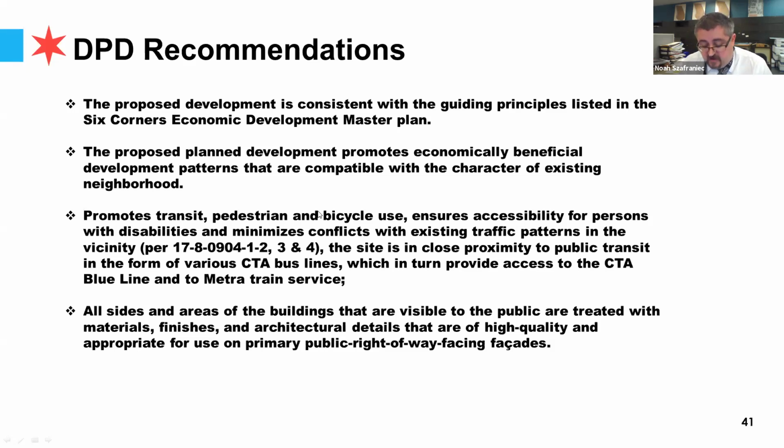And lastly, the copies of the application were submitted and circulated to other city departments and agencies, and we have received no comments which have remained unaddressed by the team here today. So please refer to my staff report for further details regarding this project and the plans identified here today. But based on the foregoing, it's a recommendation of the zoning administrator of the Department of Planning and Development that this application to amend Plan Development number 1321 be approved and forwarded to the City Council Committee on Zoning, Landmarks and Building Standards as such.